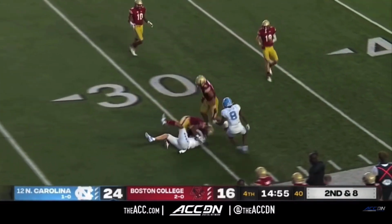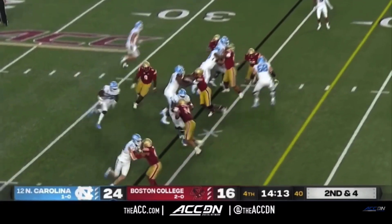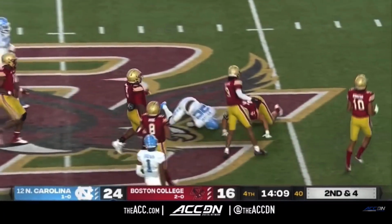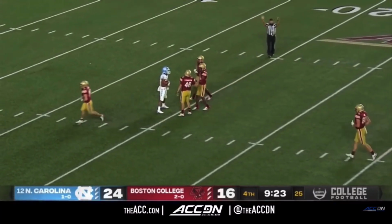Crossing route this time as Walston will have the first down. That interception when the ball was batted, that teed up a Boston College touchdown. Williams, a lot of green space, and Williams so tough to bring down as he goes past midfield for the Heels. Fair catch down around the 20.